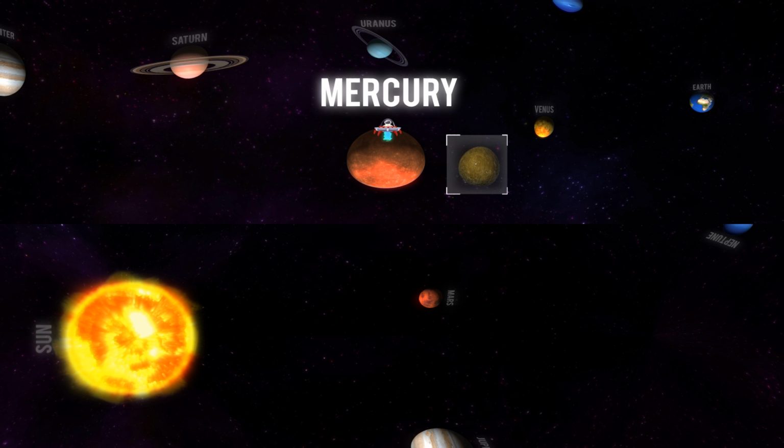But the day side of Mercury can be as hot as 800 degrees Fahrenheit or 427 degrees Celsius, while the night side can hit a negative 290 degrees Fahrenheit or negative 180 degrees Celsius. A day in Mercury is equivalent to 59 Earth days, while a year lasts for 88 Earth days.